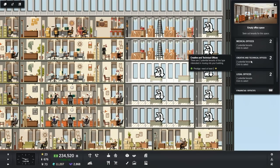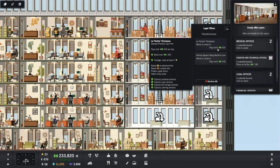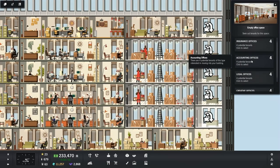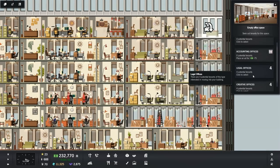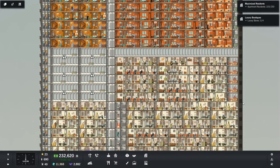Financial, creative, legal. Bunch of accountants. And another law office. Everything's already hooked up on this floor all the way over, so that shouldn't be an issue. Bring in some more tenants.